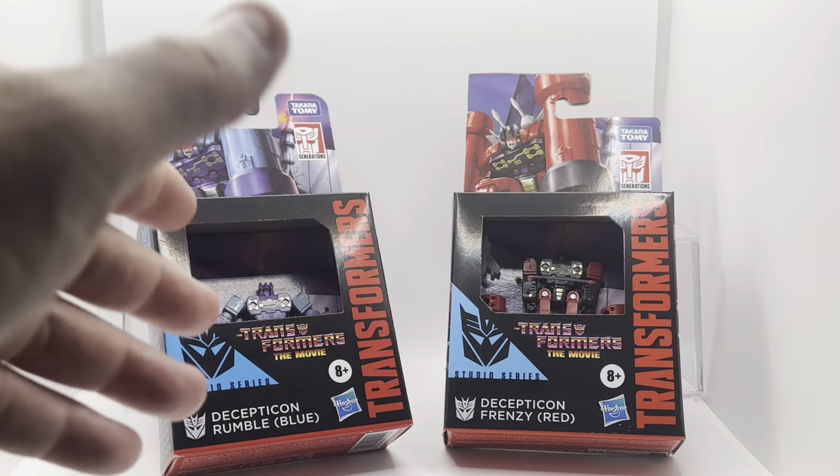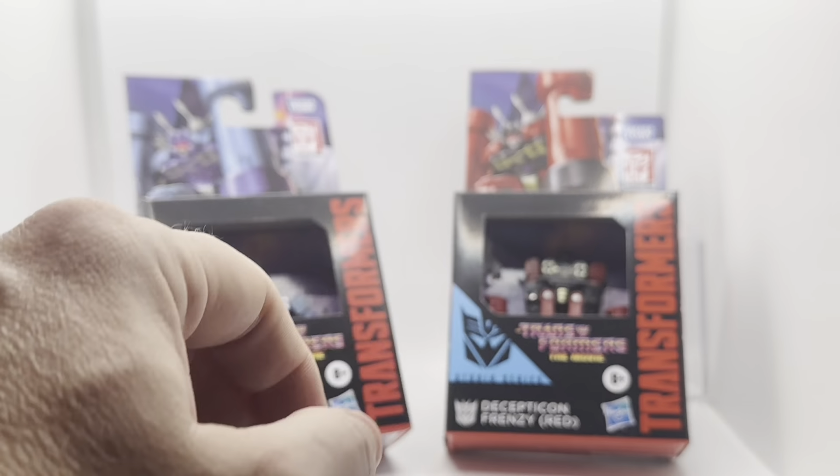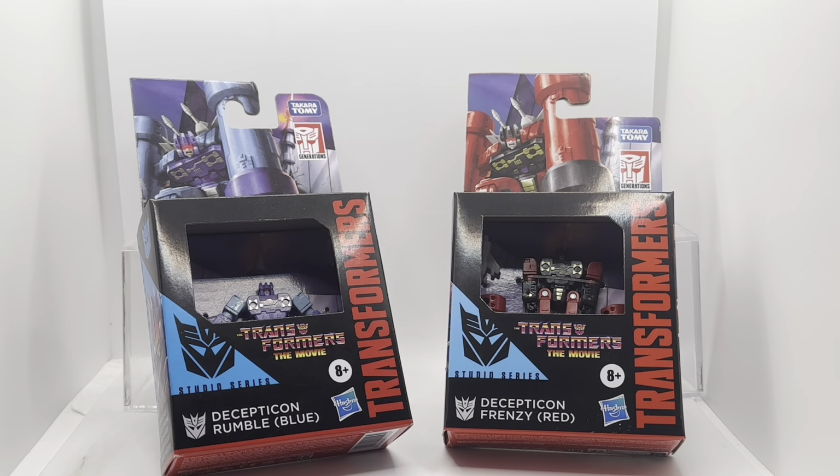You don't go, oh, Optimus Prime. Red and gold, red and silver. Ooh, Nemesis Prime. Black and purple. Do you? You don't. Well, at least I've not seen it. So anyway, that's me having hysterics. And that's just the boxes. I haven't even taken them out of the boxes yet.